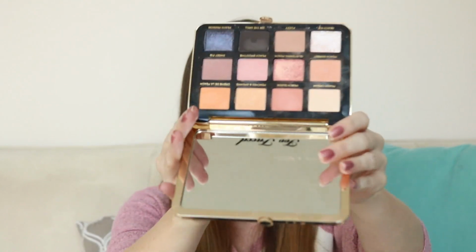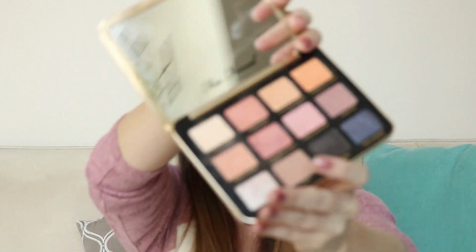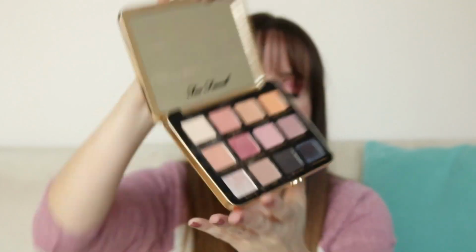I like this palette. I know it's controversial, so I'll just show it close up there. Maybe I should show it this way, the right way up. There's the shadows there. I enjoy this. This is my kind of palette. I like these light shades.